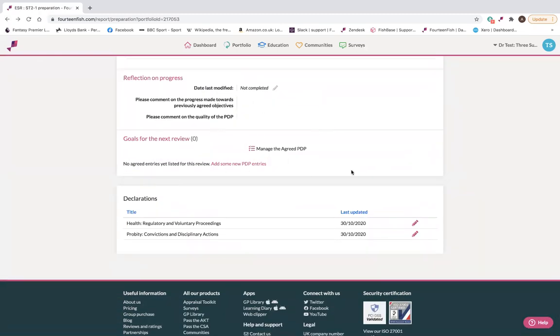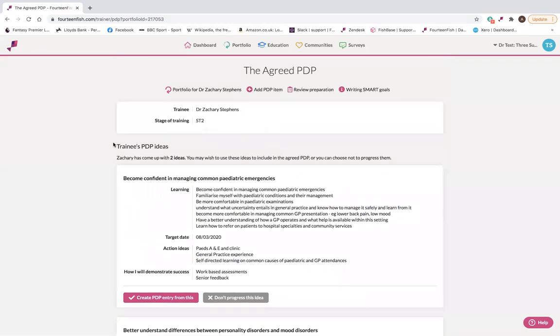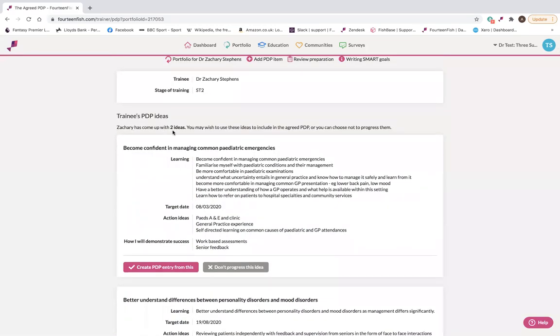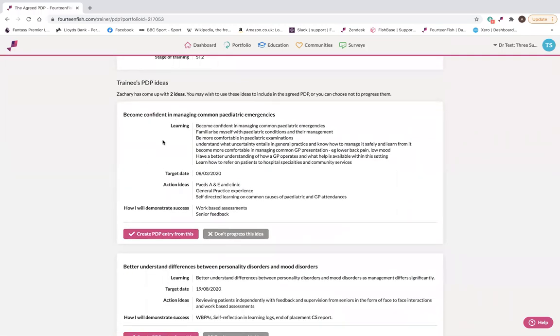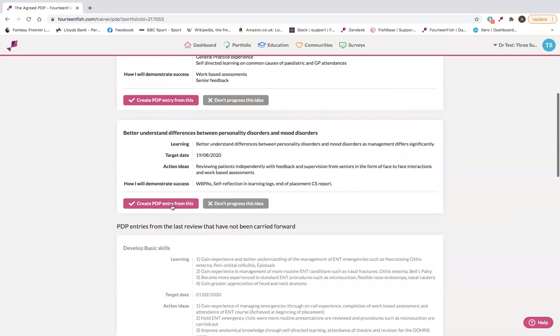Okay, the last job to do with the ESR is to agree some PDP items for the coming review period, for the next review period. The way we can do this is to click into Manage the Agreed PDP, and this will show us the ideas that this trainee has come up with. Here, you can see Zachary has come up with 2 ideas. You may wish to use these ideas to include in the agreed PDP, or you can choose not to progress them if you think they're not relevant or not appropriate. Basically, you can read through them here, and you have options. You can either create a PDP entry from this or don't progress this idea. So you can just work through those that have been suggested and make PDP items out of them or not.